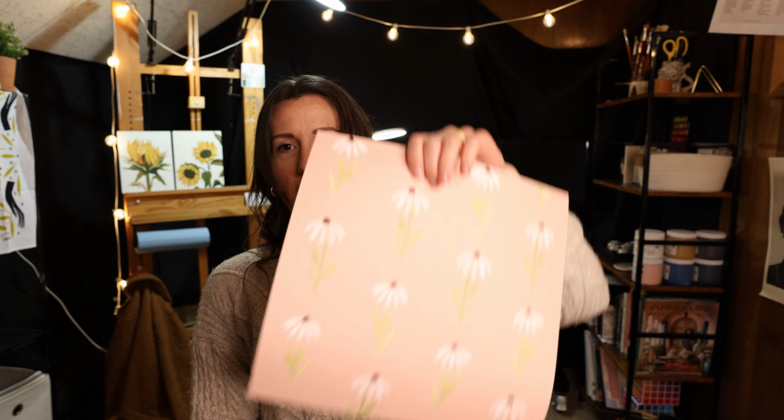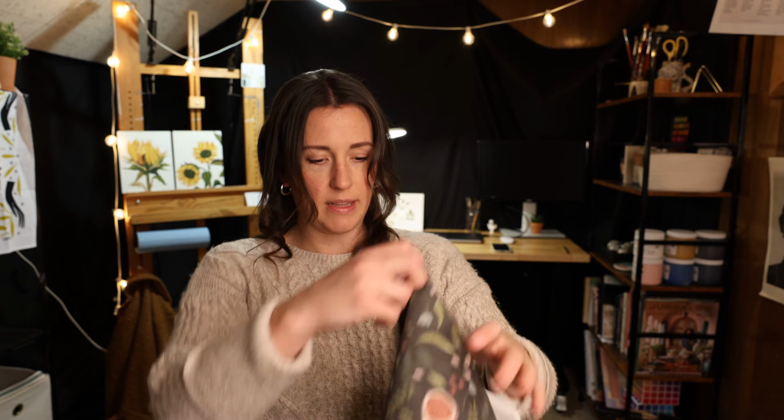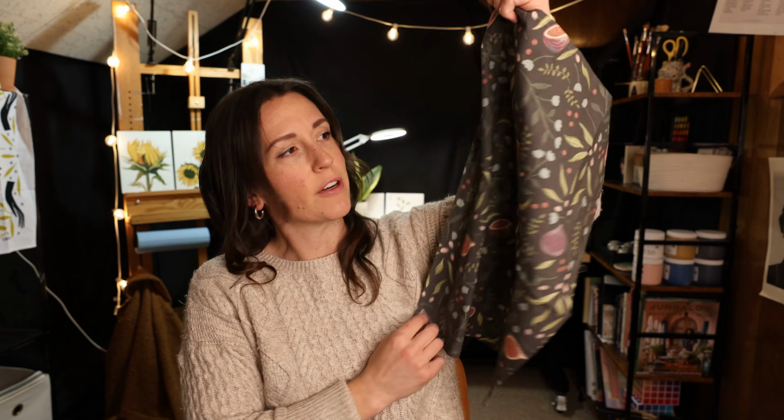And then, like I said, I design patterns for things like wallpaper. So this is wallpaper I have with Loomwell, and then this is just an example of a little pattern I've made for a Christmas collection. So I license my art, which means I rent my artwork to companies. So I have patterns licensed with wallpaper companies and fabric companies, and then I have wall art licensed to home decor companies. So that's another thing I've talked about. I'll link that video at the end of this if you're interested in learning more about art licensing. It's a fun and exciting little semi-passive side income for artists.